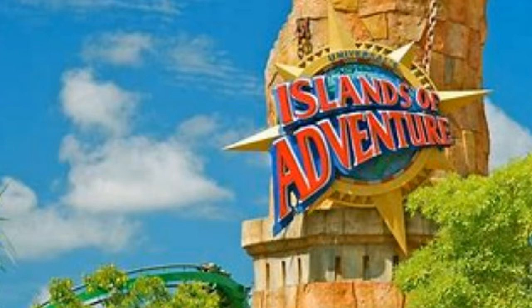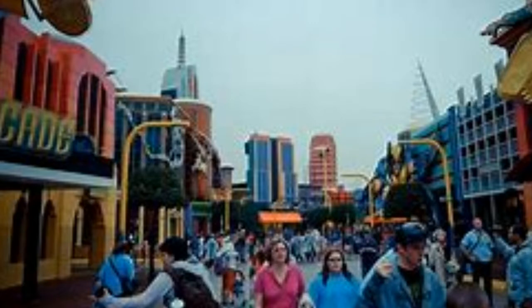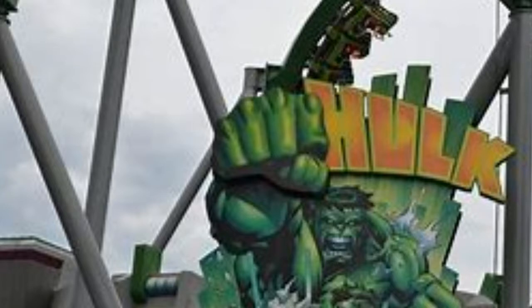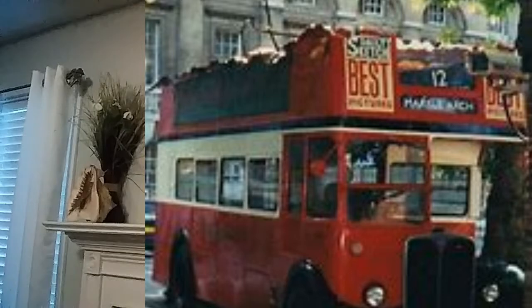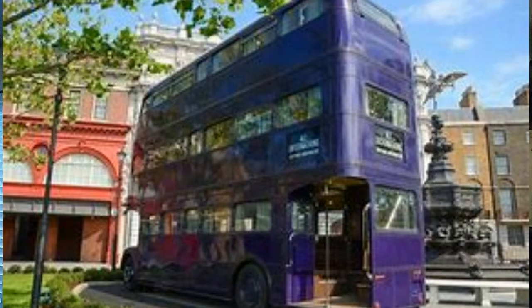So my dad and Josh went to one park, Universal. Me and my mom went to one park, Islands. Then the next day we switched. So me and my mom went to Universal. They went to Islands. And while at Universal, they had props from The Mummy Returns, including the bus that is in the film, and we'll talk about that scene in a minute. But that bus is still there. It is not red anymore. It is purple. And some of you Potterheads out there might know what I'm talking about.